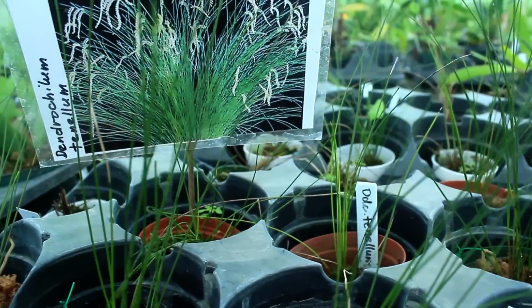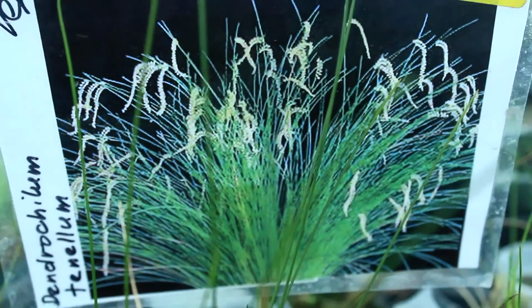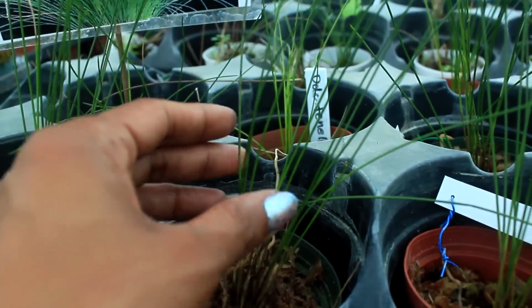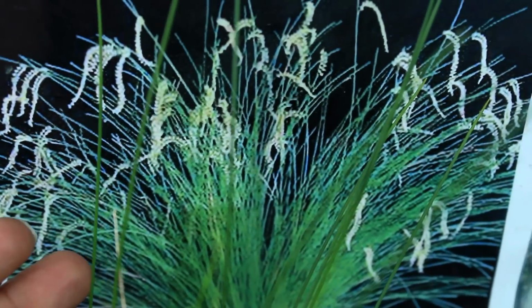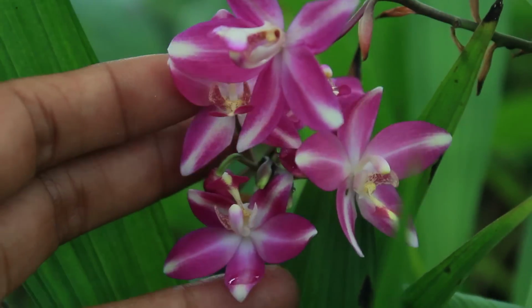Tinellum? Yeah, I know I chopped that all up. But indeed, what an amazing little orchid. And they bloom such a small, teeny, weeny blossom. Well, blossoms, as you see here. And this right here is a Spathoglottis Grape Swirl.